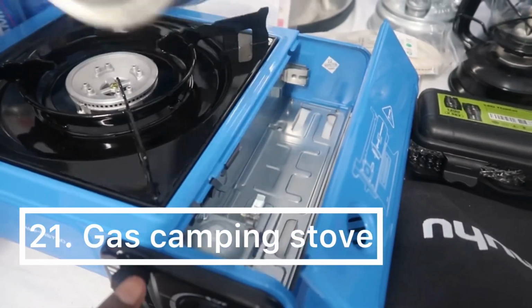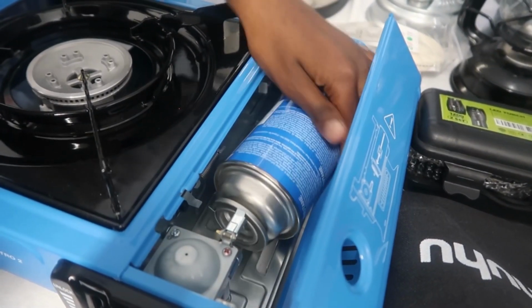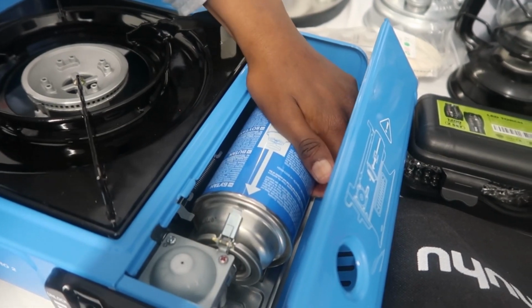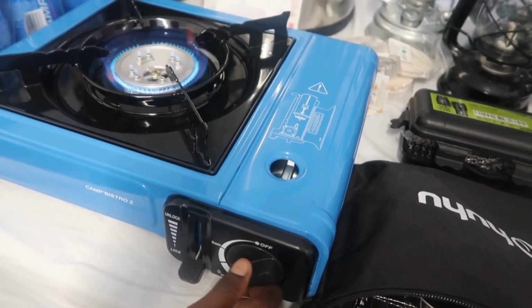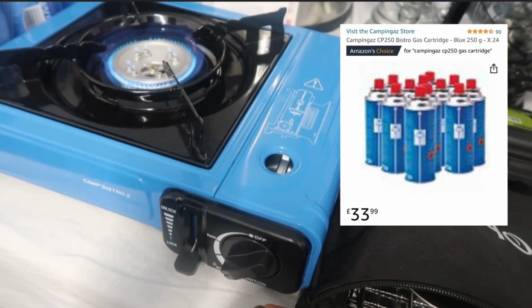And the reason why I put this down is because all of the items in our household run off electric. So if there was a power cut, we actually would be in a difficult position to cook food. So I bought myself a little camping stove and it works fine. You just got to make sure you have the fuel to go with it.